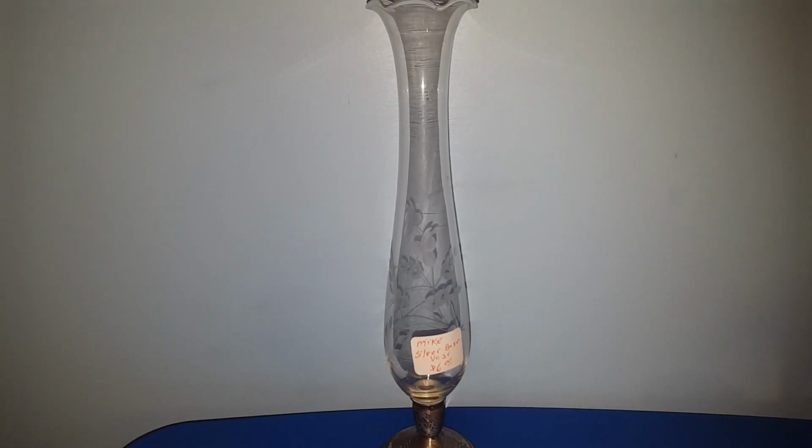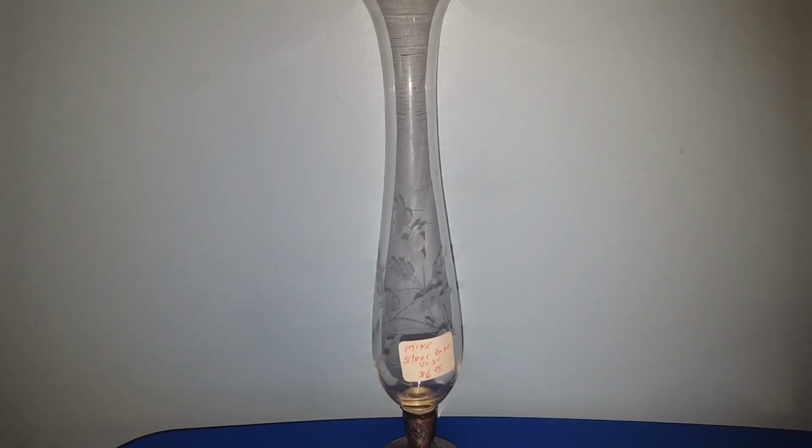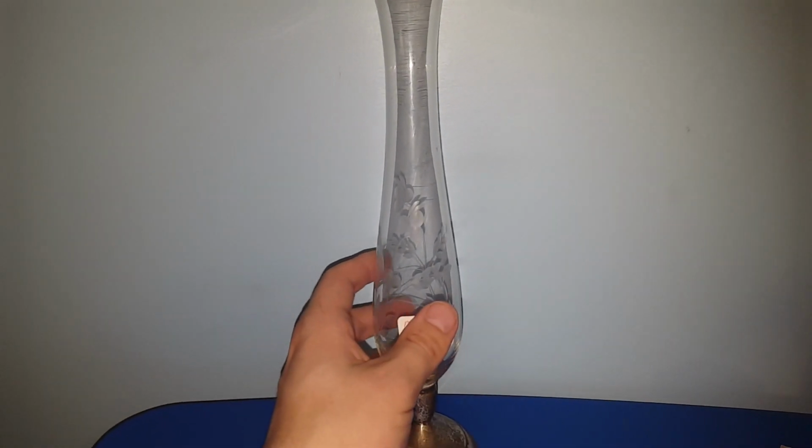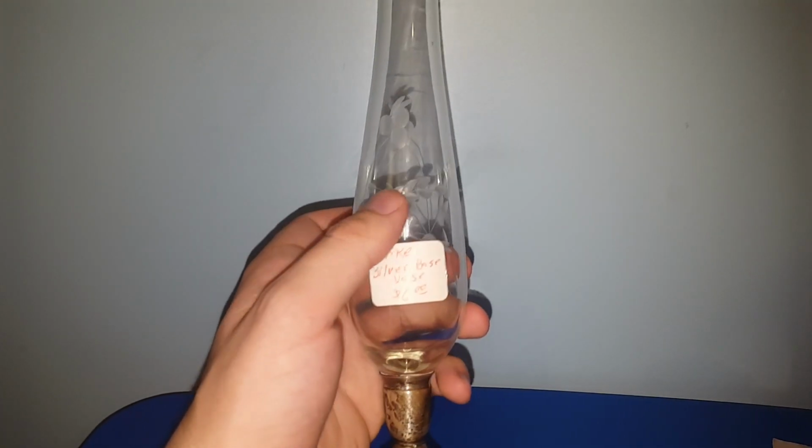For $6 and... was it $6.50? No, sorry, it was $6. I got this vase here. It's got etched flowers in it, or etched different designs in it.